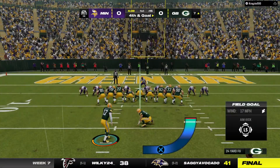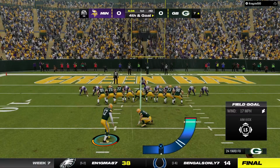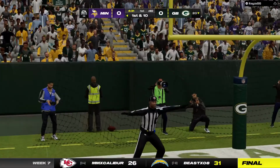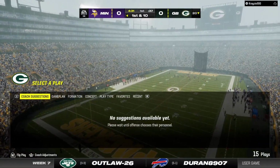So off goes Love. On is Carlson for the Packer field goal. This just a 24-yard attempt. And that is no good. He pulled it just a bit, just a wee bit wide left. And this will remain a scoreless game.